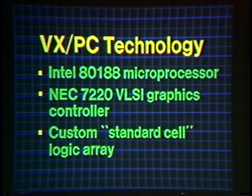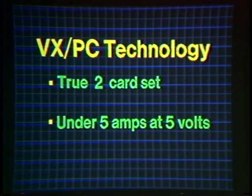Using custom electronics, the Intel 80188 microprocessor, and the NEC 7220 VLSI graphics controller chip, the board incorporates all of the functionality of the VX384A in a 2-card set, which fits directly into the personal computer. The Vectrix engineers increased the speed of the VX PC over the VX384A by 20%.